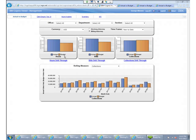You may want to look at this view, or your lawyers may want to look at this view. Maybe it's a firm leader, maybe it's a practice group leader. This could be a billing attorney view. You may want to ask, are we on track to meet our goals? As I mentioned earlier, the actual metrics that we're looking at, hours, bills, collections, are modifiable. It's easy to change what we're looking at.